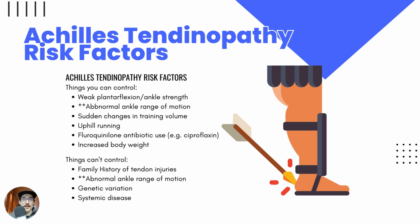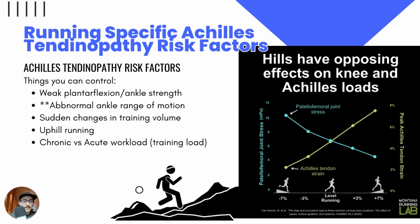So there's a couple different risk factors when we're considering the Achilles that we want to keep in mind. I like to break this into things that we can control and things that we cannot control. So we can't control our family history. We can't control if we have previous surgery or bony anomalies that limit our ankle range of motion. We can't control genetic variation, and we have not a ton of control over systemic disease, kind of all these uncontrollable factors. So instead of focusing on that, if you have Achilles pain, we want to control what we can control.